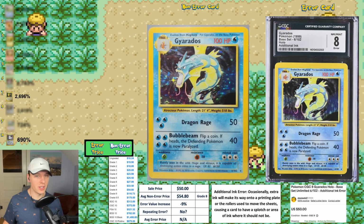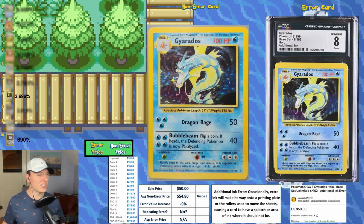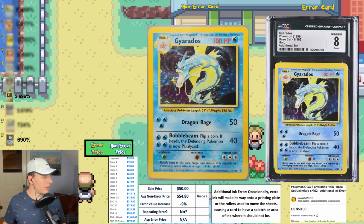So this was not an auction. This was just listed as a set price, and the seller listed it for $50. And so you can see the error value increase is actually a negative 9%. So not an increase, but a decrease. And yeah, a very nice card for someone to have. You know, even just a standard CGC 8 base set Gyarados for $50 is a good deal. Yeah, cool card. Didn't sell for a lot, but fun to talk about.